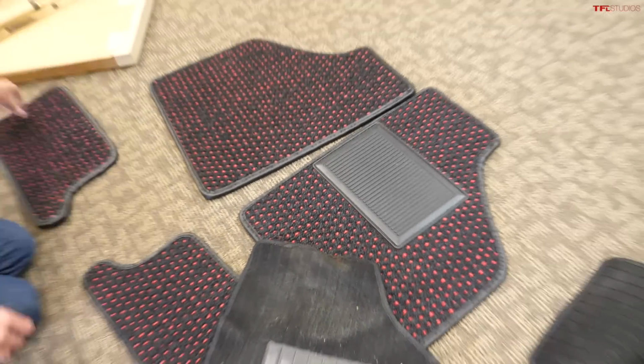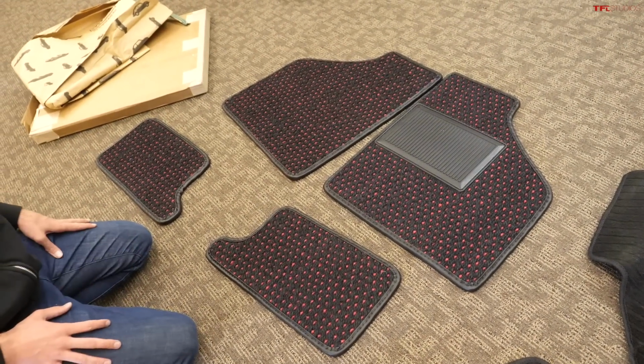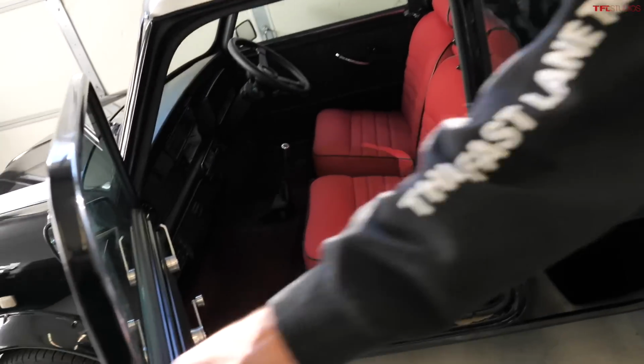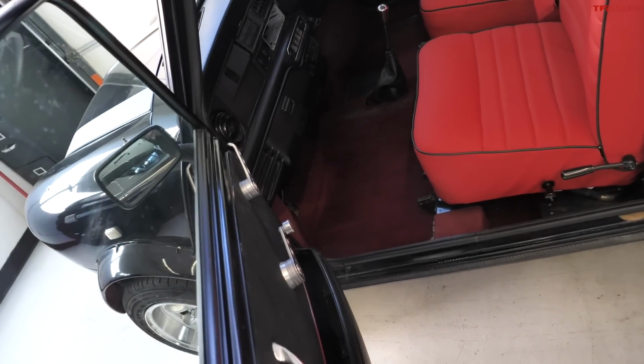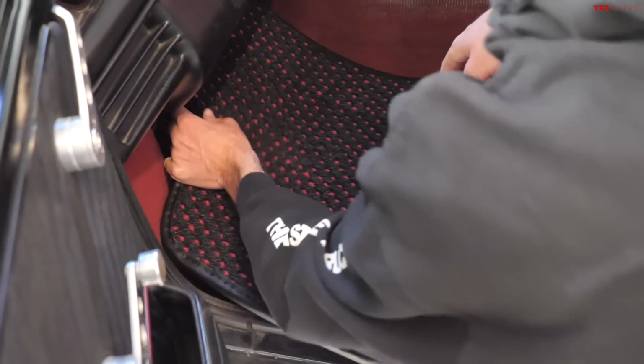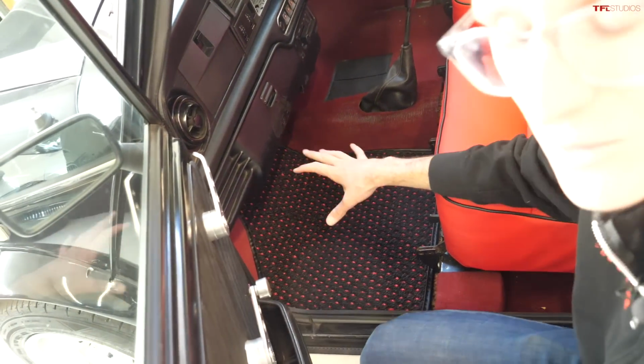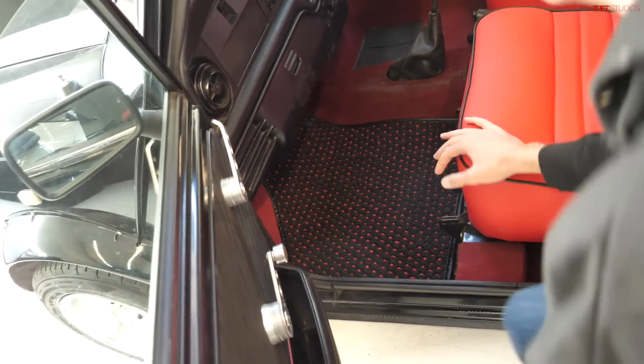All right, let's plop them in the car and see if my templates that I tried fitting were actually the right ones. All right, we'll do the passenger side first here. And it looks like it fits perfectly. Yes. There we go. It really fits nice. That's sweet. So I'm so glad that I went through the process of actually choosing the template.